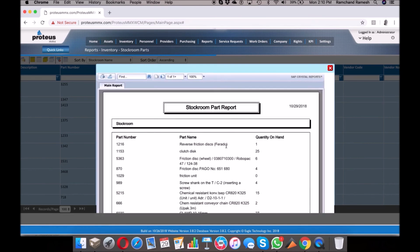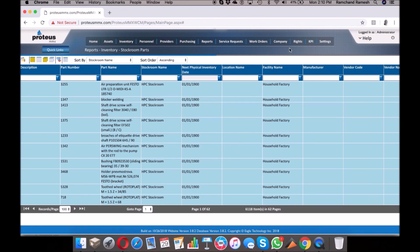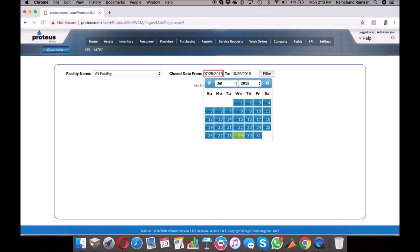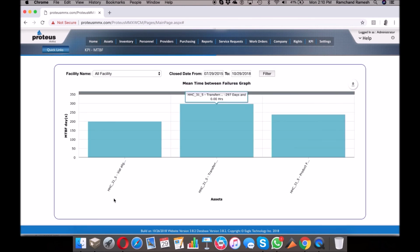So here we have over 5,000 parts in the stockroom, and you're able to see the part number, part name, quantity on hand, or any other field you would like to display the report using. You also have the ability to produce a number of KPI reports, which are presented in a graphical fashion. So here you have the mean time between failure graph. So if you select a period, say 3 years history, you're able to see the mean time between failure of different assets.